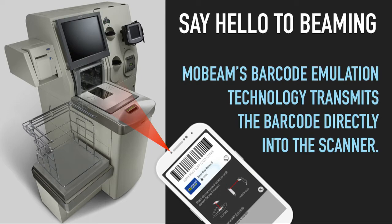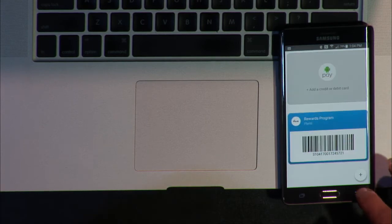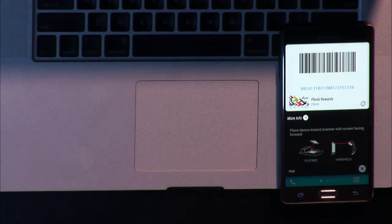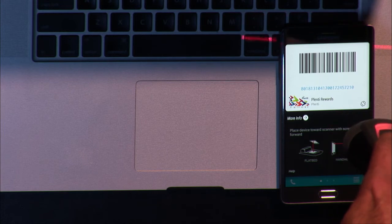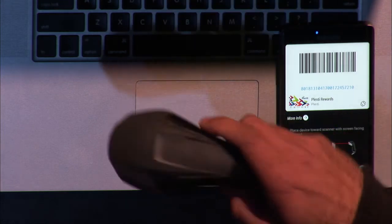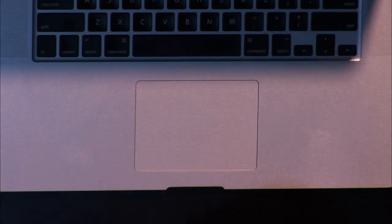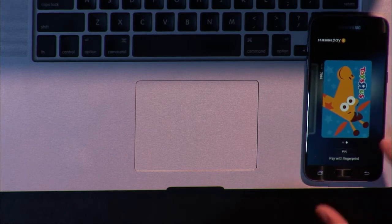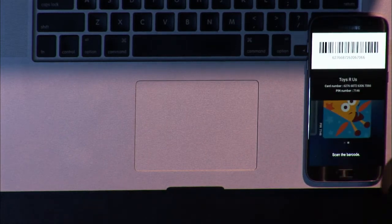If you could switch to the demo again. Here's an app that's actually using our technology. I'll try to get a couple of demos here. You saw that scan. Due to some network issues, I wasn't able to get Samsung Pay to work this morning, but let's see. So this is Samsung Pay and my Toys R Us gift card.